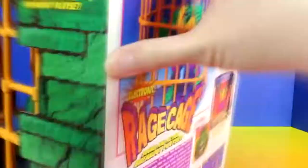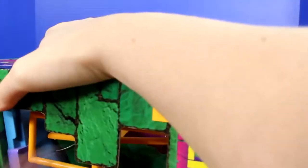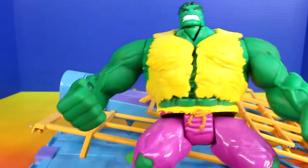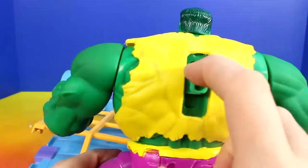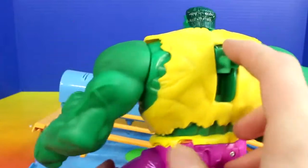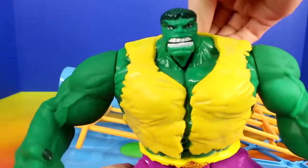Today we're going to be opening up the Incredible Hulk Rage Cage. Alright, let's open this toy up and check it out. So here's the Hulk. He looks a lot different than the other Hulks we've opened up. And if you press this lever down back here, his arms go up and down, and his mouth opens.